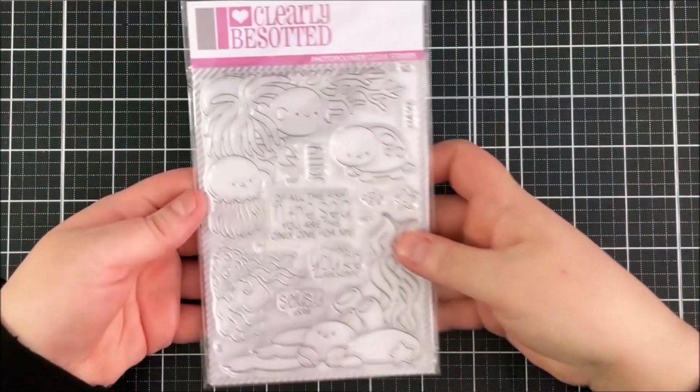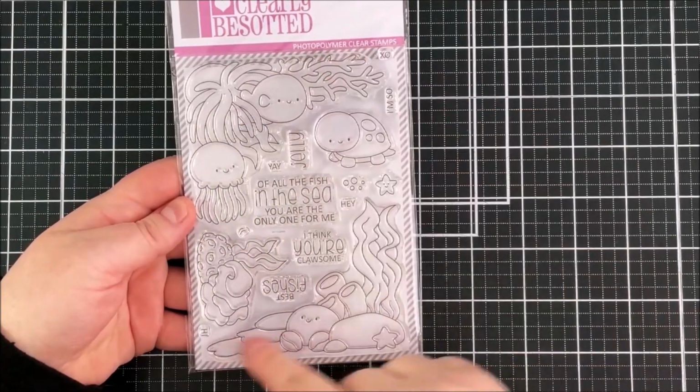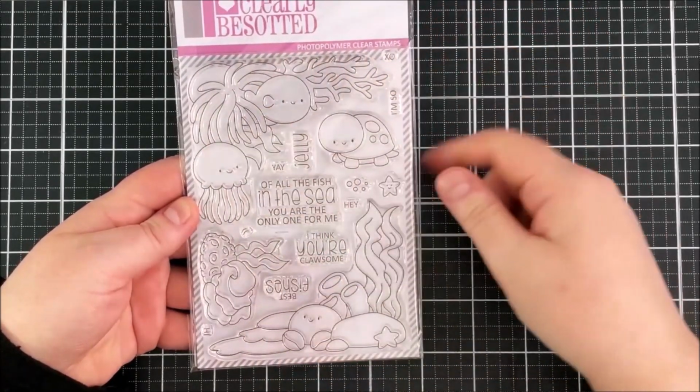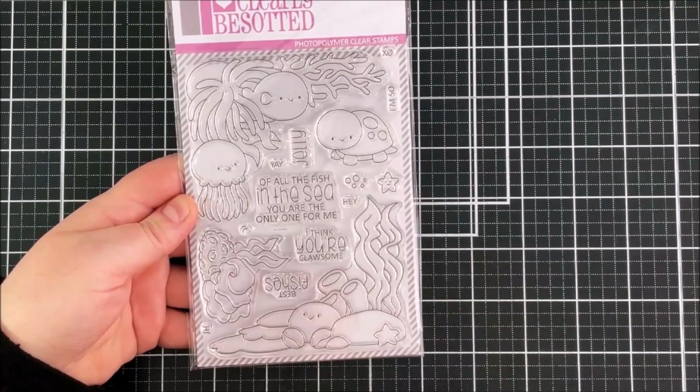Next up is the Deep Blue Corners set. So another really fun set. You've got two corner images here. The one here with the jellyfish and the fish and lots of coral and seaweed, and then the one here with some seaweed and coral and the cute little crab there.